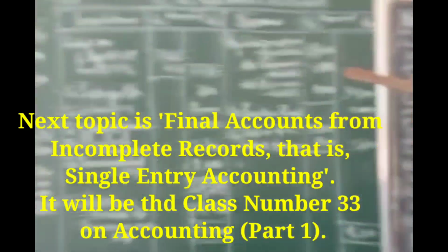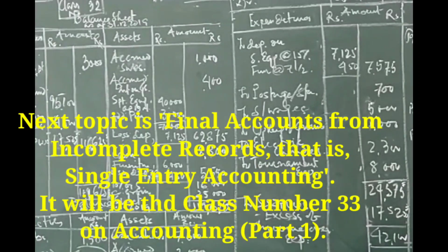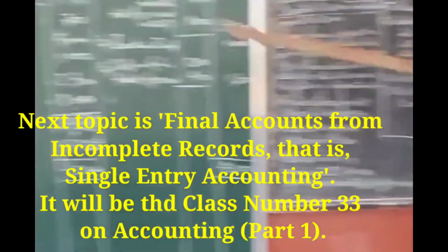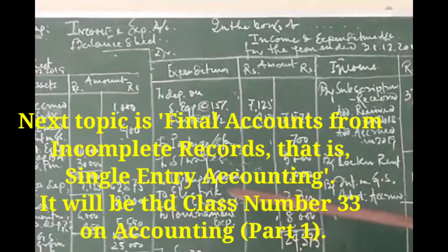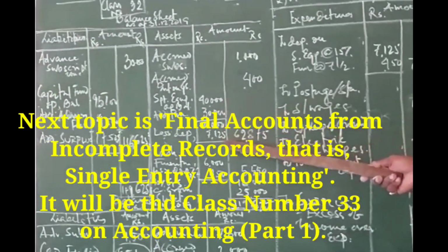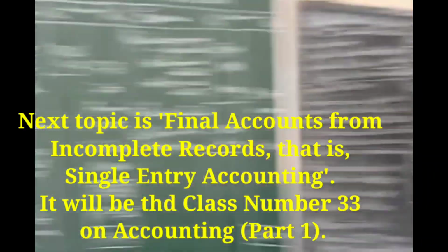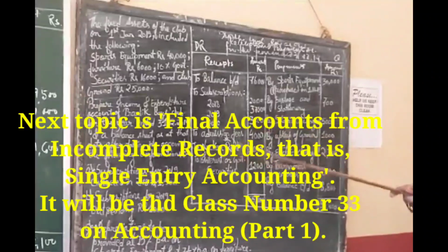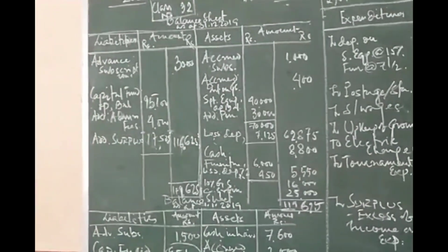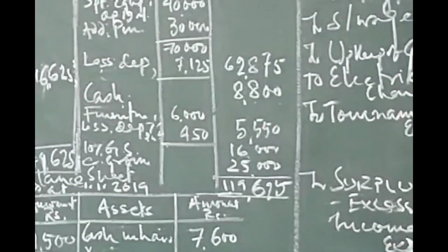Now, for assets, sports equipment is 30,000, and opening it is 40,000. This sports equipment 40,000 should go to the opening balance sheet, okay? And in the closing balance sheet it is 40,000 and 30,000, total 70,000. And depreciation has been charged at the rate of 15%. I have already told you how to calculate the depreciation. Then postage and stationery expense, salaries and wages expense, upkeep of ground expense, electric charges expense, tournament expense, and in the balance sheet, the closing balance of the asset, cash, has gone.